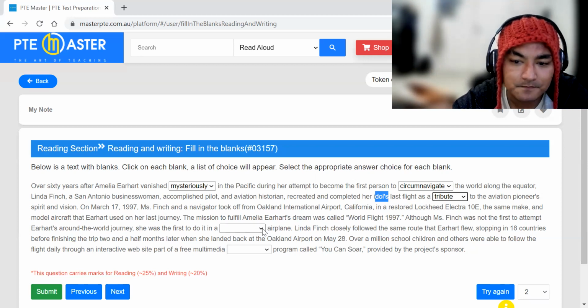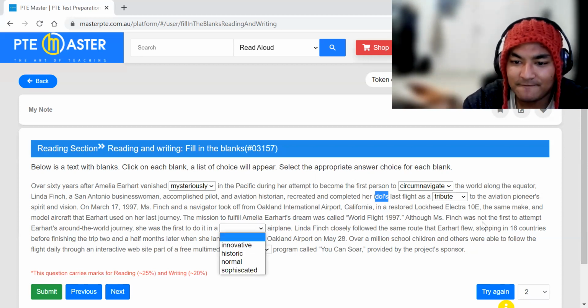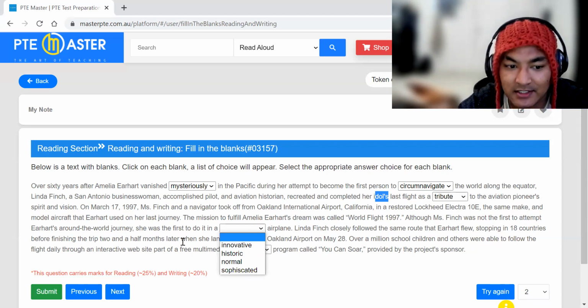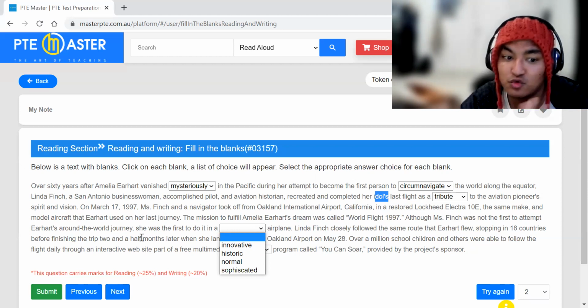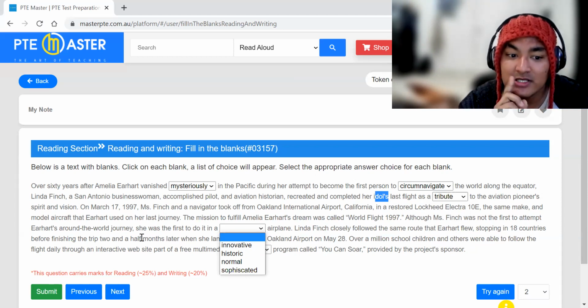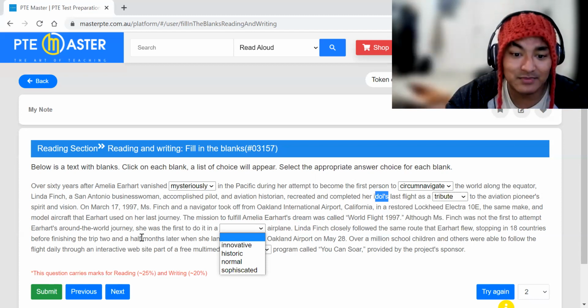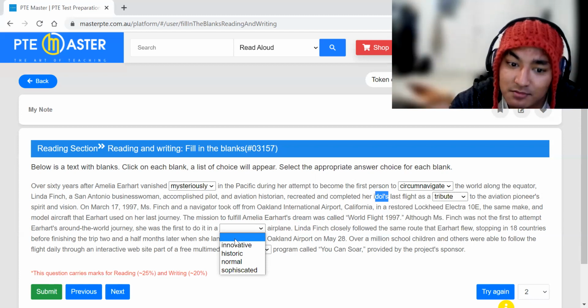All right, let's move on. Although Miss Finch was not the first to attempt Earhart's around-the-world journey, she was the first to do it in a dash plane. So although she was not the first person to attempt that journey, she was the first to do it in a something airplane, in an innovative airplane. Again, this option is out.